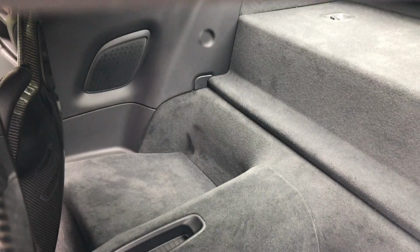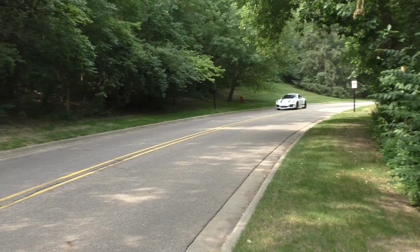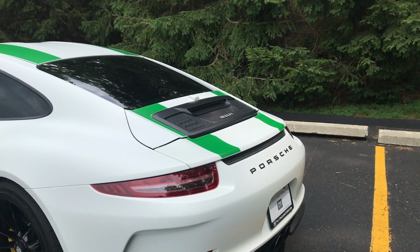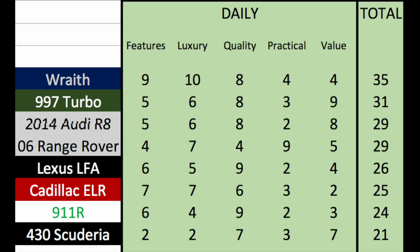Finally, we come to value. At the original MSRP of $165,000, I'd give it a high score, maybe even a 10, but at $500,000, this car is overhyped and overinflated. It's still an amazing car, so it's not going to get a 1, but my advice to potential buyers is wait for the hype to die down. It gets just a 3 out of 10, bringing its total daily score to 24 out of 50.